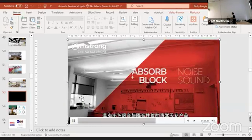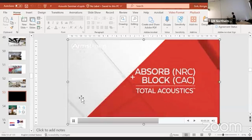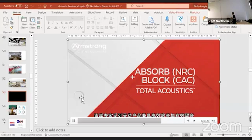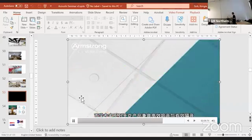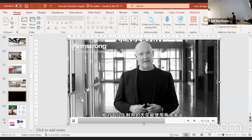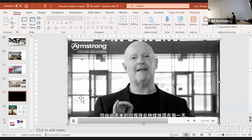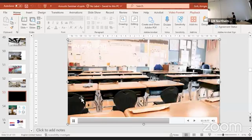Acoustic ceilings that both absorb and block sound can make all the difference in achieving this. Total acoustic ceiling panels combine efficient absorption with effective blocking. The cost is a minimal upgrade over the life of the ceiling, and the payoff is clear day by day, student by student, year by year.